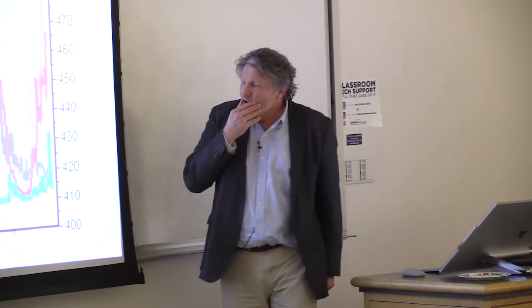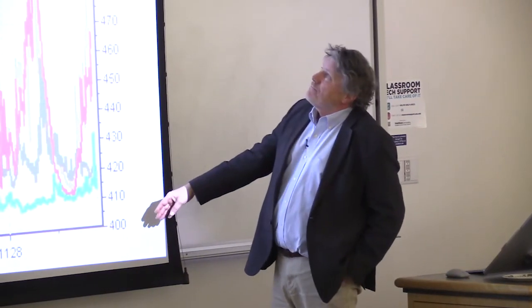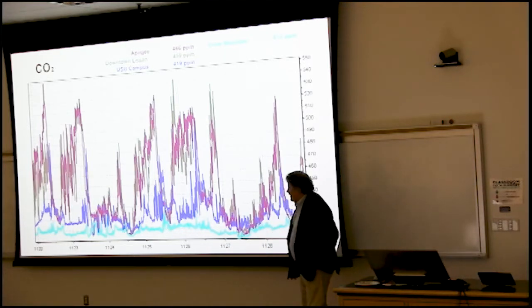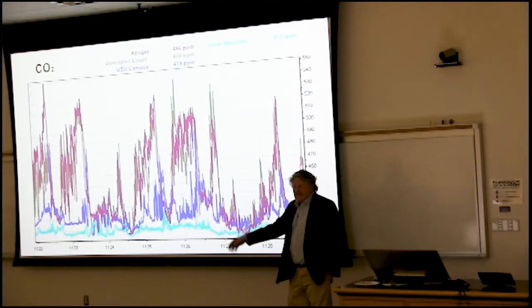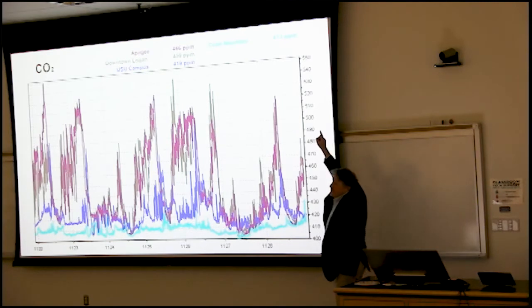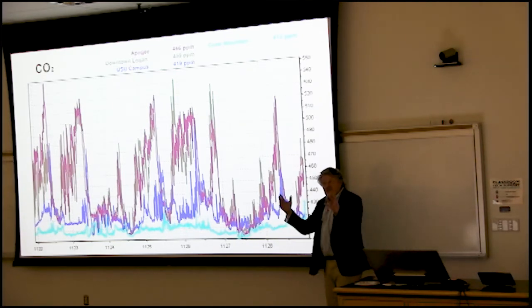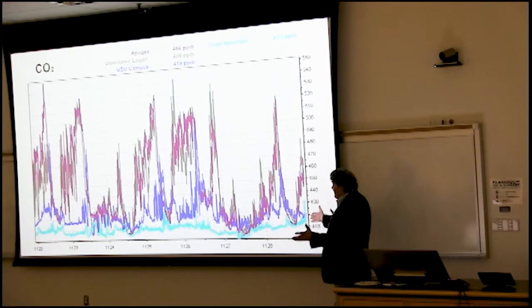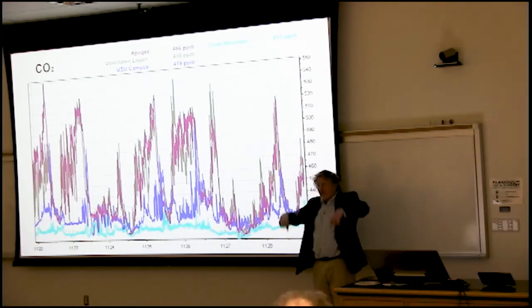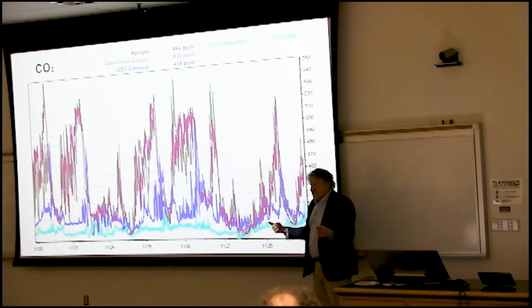Here's CO2. This was November. That ended right around Thanksgiving. This is all real time on the internet. This is some interesting data. First of all, look at the scale. 400 to 550, so this is not Mauna Loa anymore. This is 150 ppm changes in CO2, and this is not instrument noise. The instruments are accurate. The noise here is turbulence. It's CO2 going up and down because the air is mixing.